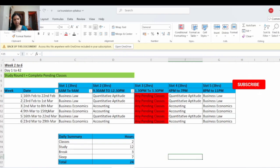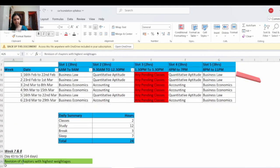So this will be your study plan for the first 6 weeks from 16th February to 29th March. Request you all to note this down. So let's go ahead with the plan now.